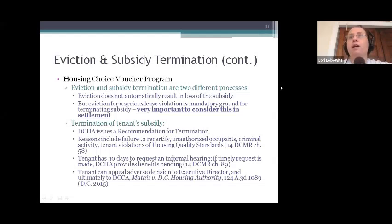So if you have a hearing in front of an independent hearing officer, who issues a written decision, if you don't like that decision, you can appeal the decision to the executive director. A fun thing that DCHA has started doing is sometimes appealing the hearing officer's good decisions to the executive director. And if you do not like the decision that the executive director made, then you appeal to the DC Court of Appeals.